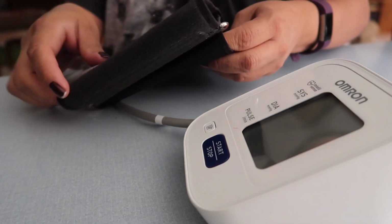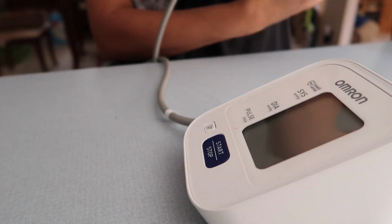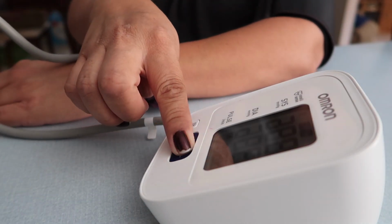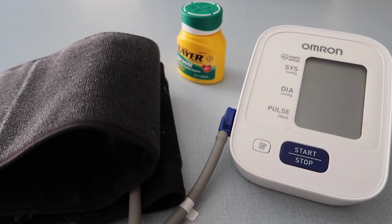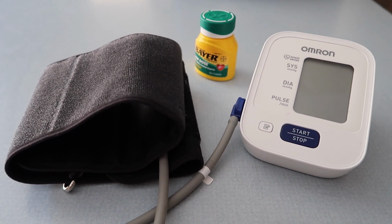Being a full-time caregiver does take a lot on our own health. So as you can see, I'm taking my own readings for my blood pressure just to make sure that I kind of have a maintained, safe, and healthy blood pressure. If you guys follow my vlogs, then you see me going back and forth with my doctor, but I do keep a close relationship with my doctor to make sure that I stay healthy.